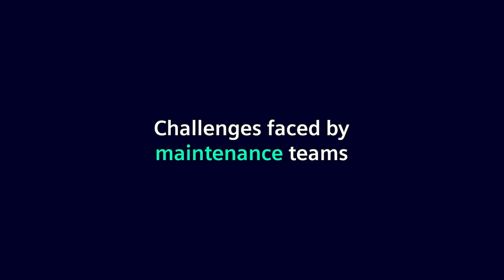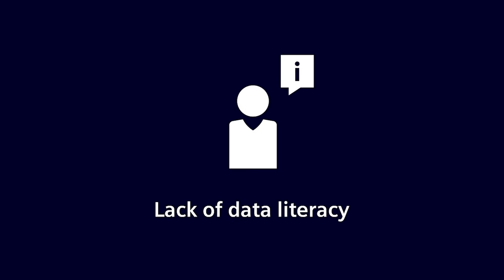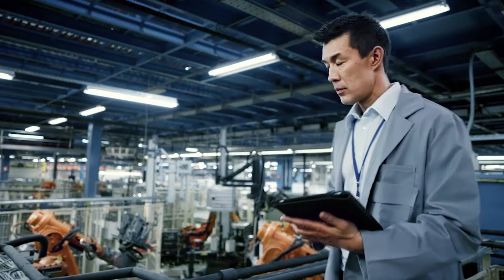In today's industrial landscape, maintenance teams face significant challenges. Valuable knowledge is often lost when experienced engineers retire or leave, and the shortage of skilled labor only exacerbates the issue. Also, without easy ways to capture and retain information, knowledge sharing across your organization becomes a major obstacle to innovation.